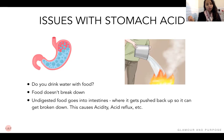Okay, why? Because lemon juice is acidic in nature. So when you have that with your food, then you're actually activating that stomach acid. So if it's warm, even better, right? It doesn't have to be super hot, but a little bit warm, not too cold. Just think fire, right? Just think fire. So putting a little bit of lemon juice in your water and having warm water with your food can help.